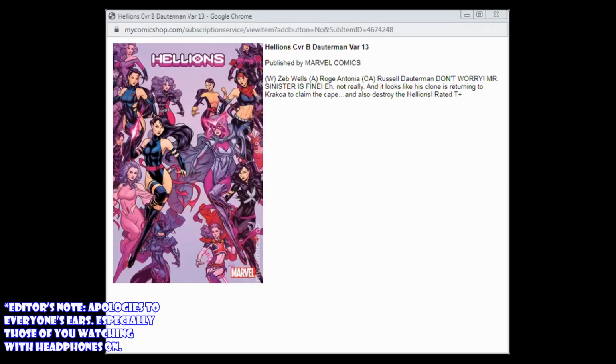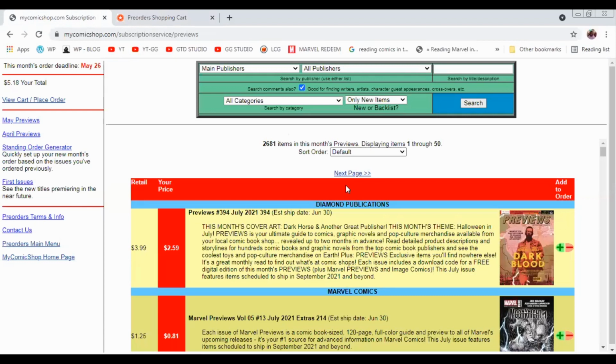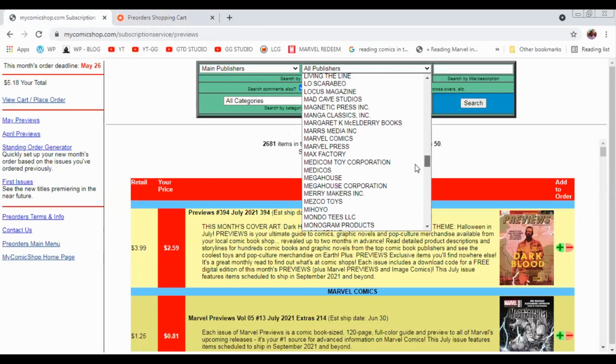So you click on a book and it'll pop up this window here. Because it won't let me pop it up in a new tab, I have to do this every single time, at least for this video. So let me go back to here and let's do it. Main publishers here only lists these ones, so we're gonna go here, and my process for doing indies is, that's where I always start.